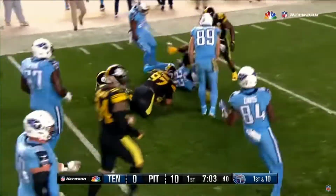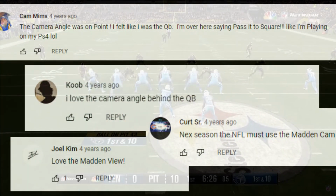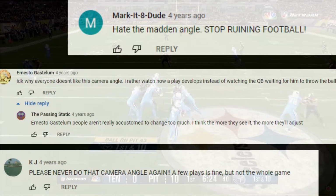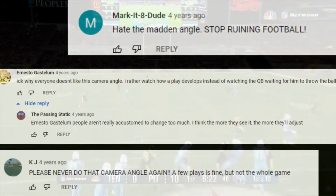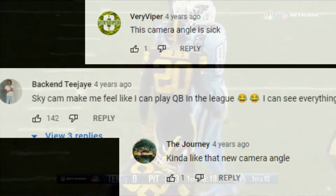Using it for an entire game, though, created a completely different experience for viewers. Tallying whether someone is giving the Skycam experience a thumbs up or down, safe to say, most people would prefer the Skycam as the main focus.